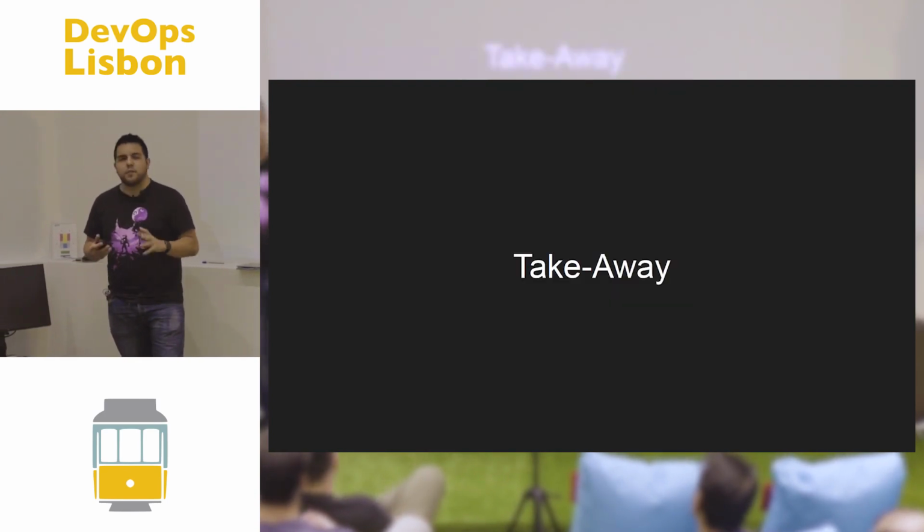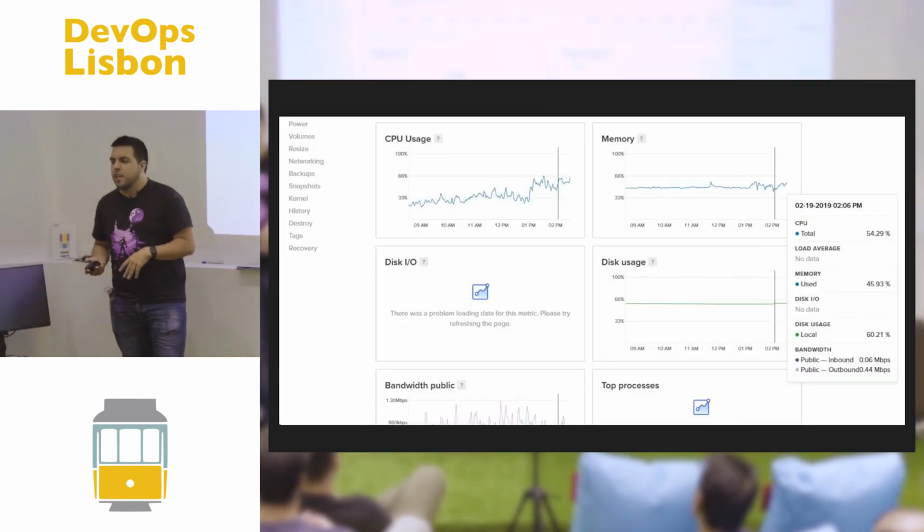So we have two types of solutions for this. I normally say that we have the takeaway type, which in this case is the interface for DigitalOcean.